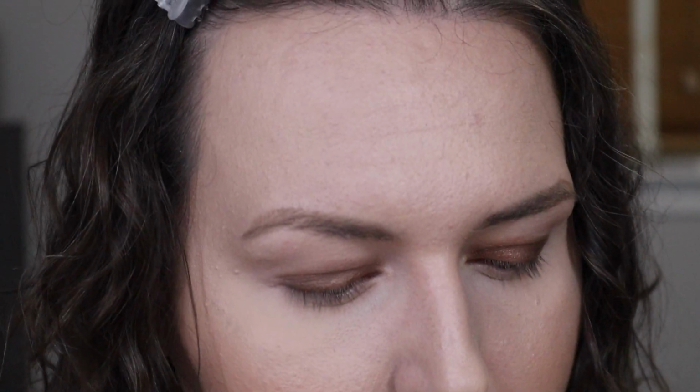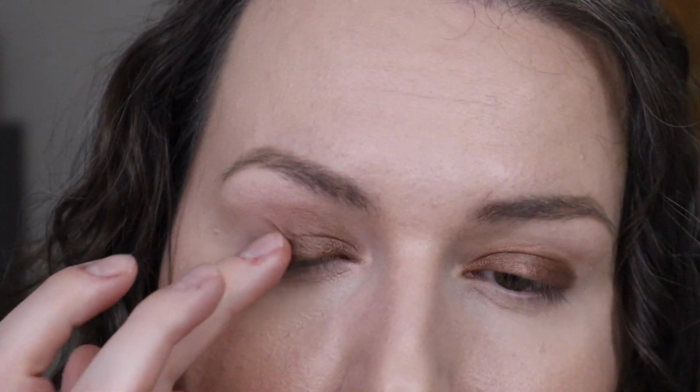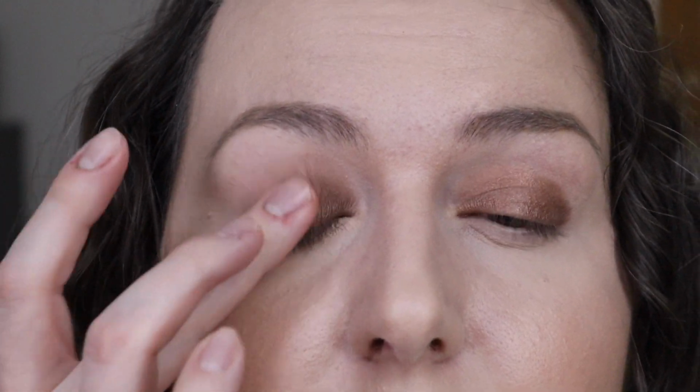So I'm just going to grab a little bit more on my finger, not much, and we're going to try and blend the crease a little bit. I hope you can see that I have added the new product, but I am also touching over the product that was already on my lid. As you can see, it does let you move it once you've set it down. It's not dried down like a liquid lipstick. You can move it around a little bit.